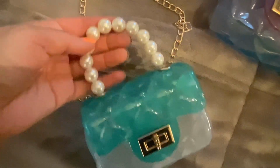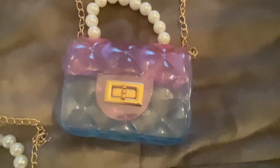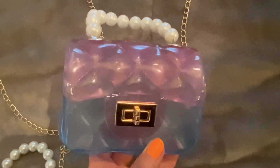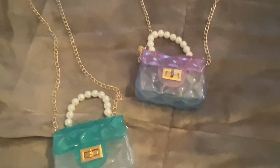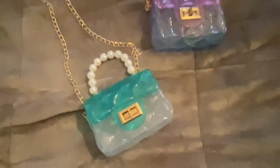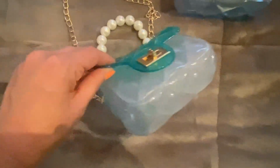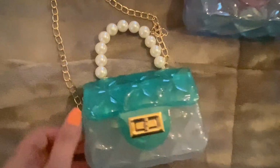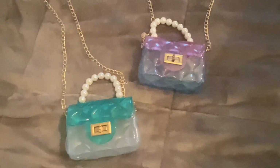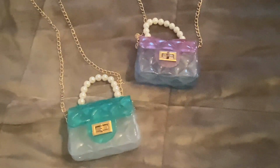But anyway, the handles are made of pearls. I think that's a really cute little accent. And then the chain that you would use as your crossbody can come undone, or you could hook it on the side, a little clasp on the inside. And at first, when I got these, I was pretty shocked with how small they were. Probably my fault for not really reading the measurements, but I do typically like my bags to be a little bigger. I do think the quality of these are great. They're really thick and not cheap at all. The chains, I think I would like them a little bit longer. But other than that, I think they're great.